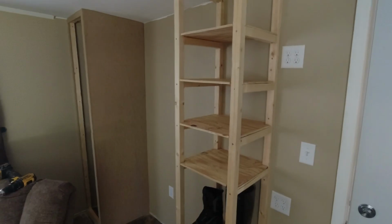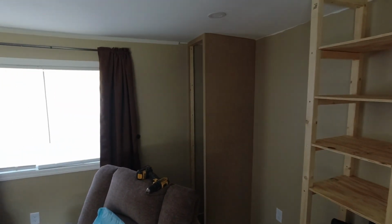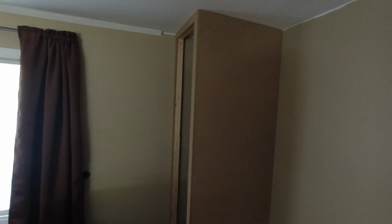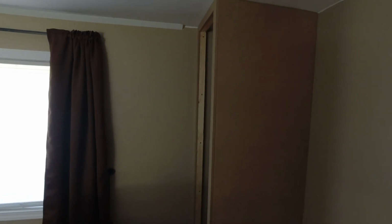But those are the cabinets. That one cabinet over there is pretty much done, just needs a door on it. And then we'll put 2 clothes hangers inside of it. You can fit 2 sets in there. So like 8 outfits we'll be able to pile into that thing.